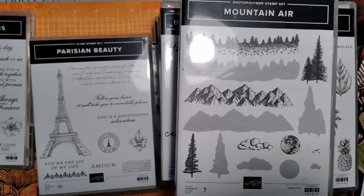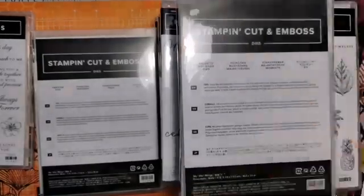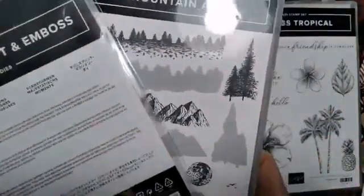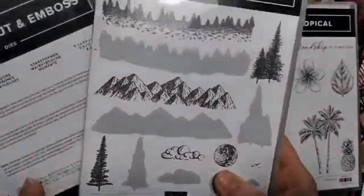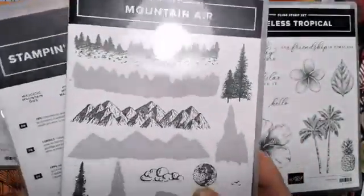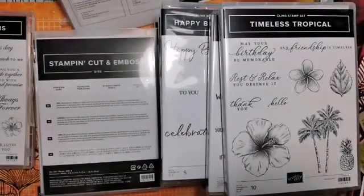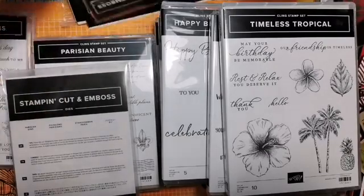Let's have a flick through the dies, see if we can. We'll put that one there because that one's coming up. Majestic Mountain dies. There we go. I've not even opened these dies up yet, but I will do, and we'll get to play with them, I'm sure, in the future. So that's the Majestic Mountain dies and the Mountain Air stamp set. So that's going to make some beautiful scenic cards. Let's see what other dies we have here.